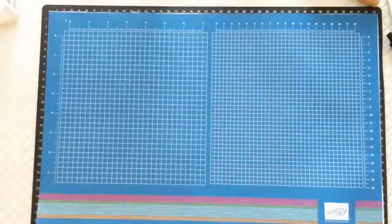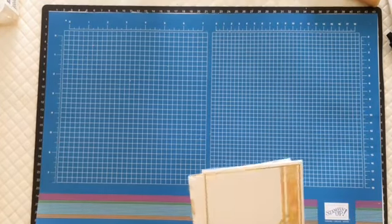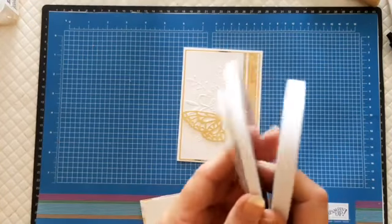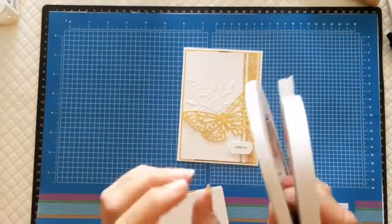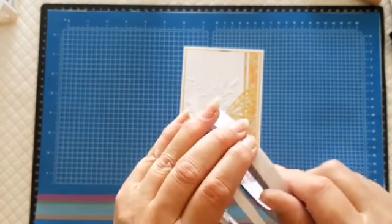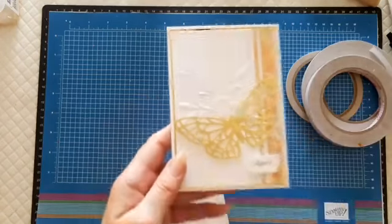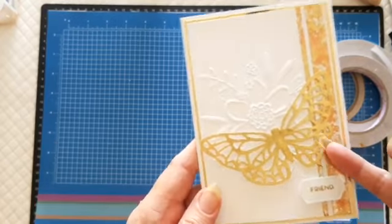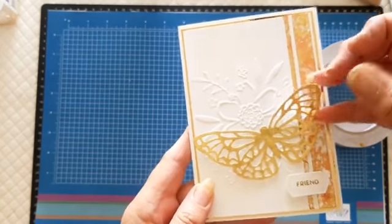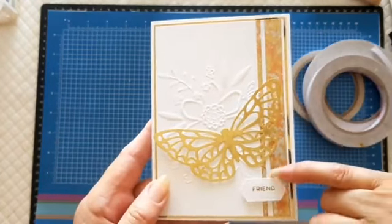This one's a little bit tricky. This one is actually using your Terrifically Tacky tapes. I've got a 3/8 of an inch, a 1/4 inch, and I think that's a 1/2 inch. I've used 3 different sizes. This one was a butterfly that I had die cut from a sheet of gold, and that's just sticky strips, sticky tape down the side.